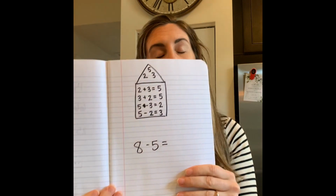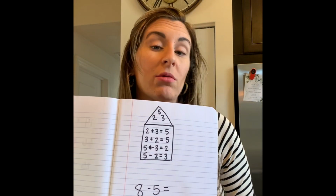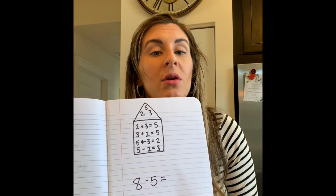All right, let's say that I have a tricky subtraction sentence that I need to solve. We're going to use a fact family to help us solve this number sentence. So let's say I have a number sentence like this: 8 minus 5 equals, and I just don't know the answer. I can use an addition sentence to help me solve the subtraction sentence that I don't know how to solve. If I'm saying I don't know 8 minus 5, I can think about a fact family, and in a fact family there's always 3 numbers, so I'm trying to find that missing number.